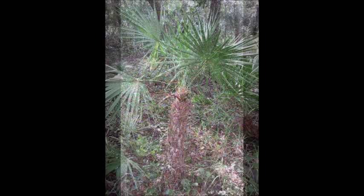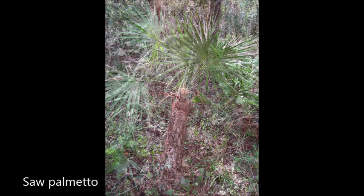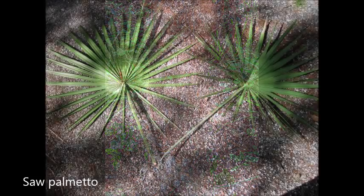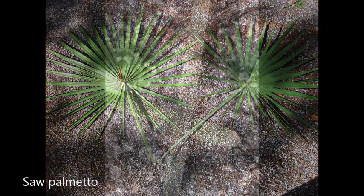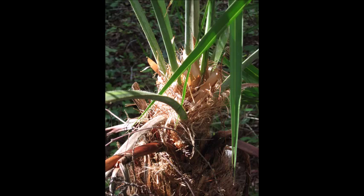The saw palm is a short scrub-like palm. Its trunk lies along the ground or is buried. The fronds are fan-shaped with small curved spines running along its petioles. It is common in high pine scrub communities.